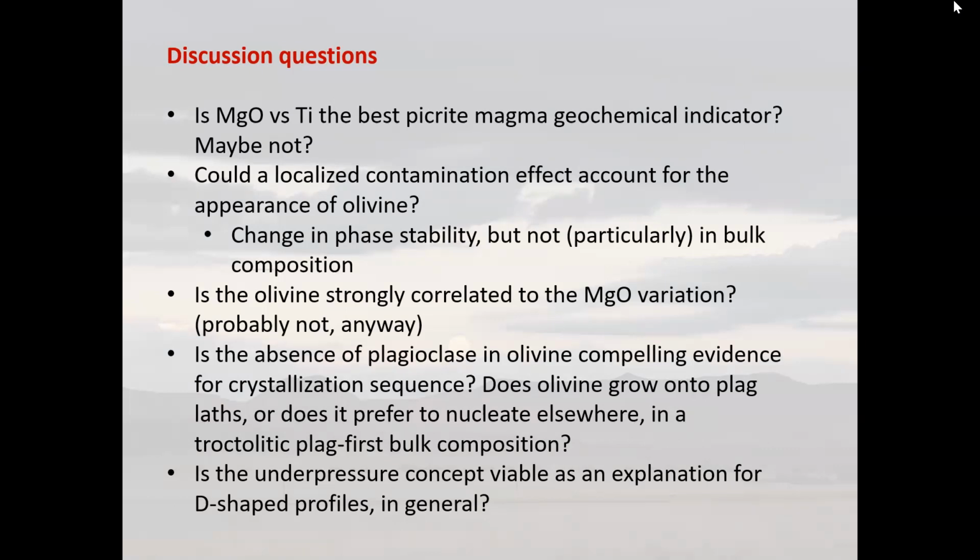One of the questions I was interested in knowing the opinion of this group on is whether the absence of, say, plagioclase inclusions in the olivine is compelling as evidence that the olivine must have crystallized from a magma that didn't have plagioclase in it. Will olivine nucleate on plagioclase laths? Because I don't see that very often. And I wasn't sure if that was a growth nucleation preference, that even if they're crystallizing together, we won't get that sort of ophitic type texture in olivines.